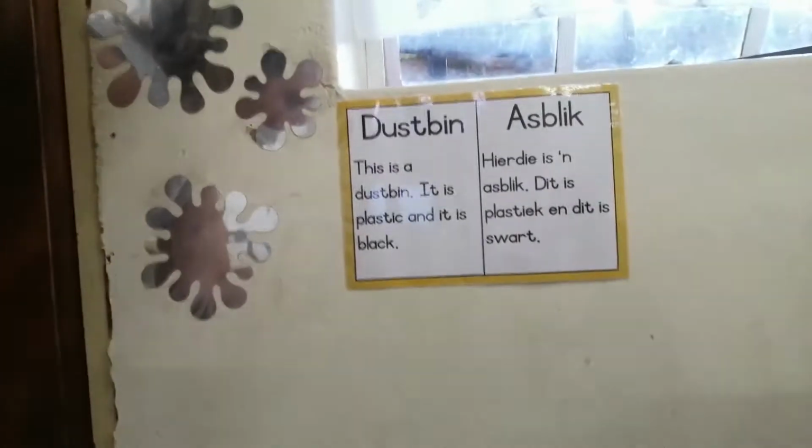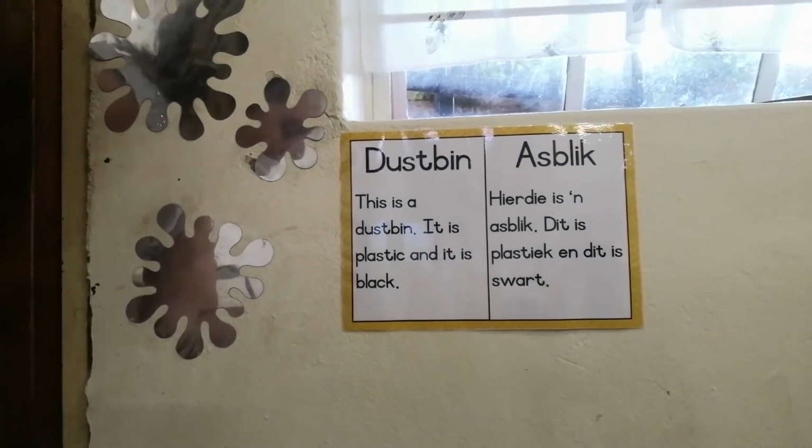And then the last thing that I've made for this year is I've made these little posters to tell you about the things in our class. So this one's a dustbin one, this one's a door one, I've got a wall one, a bookshelf, a clock, and also a window one. So I wanted to just emphasize on the window one.